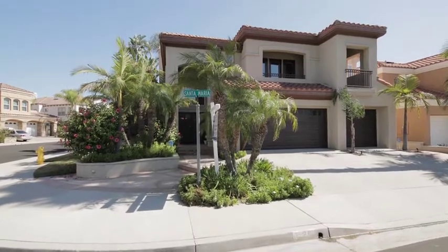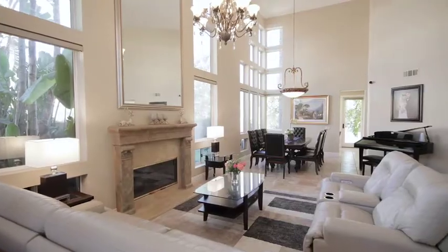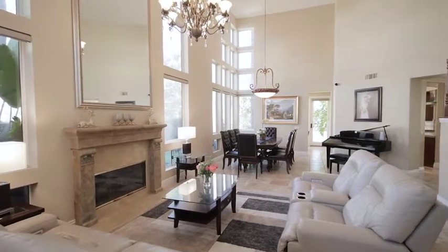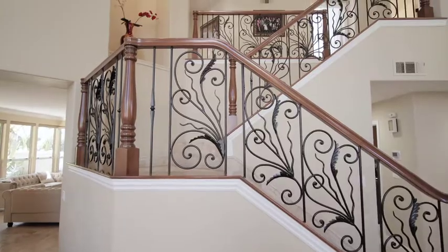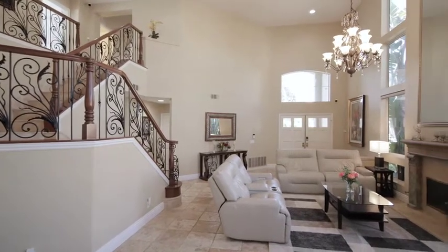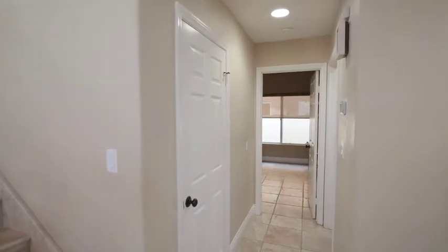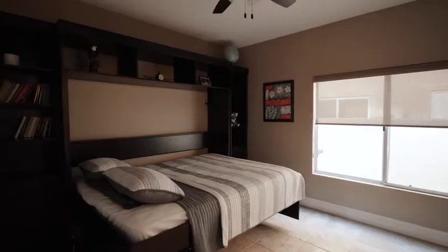So here we are in this grand living room, formal dining room area. Now I don't know what I like better, the 2-story ceilings or this fabulous wrought iron custom staircase. From here, we also have travertine flooring throughout the house. We travel to a downstairs ensuite bedroom, which is rare, a powder room, a laundry room.